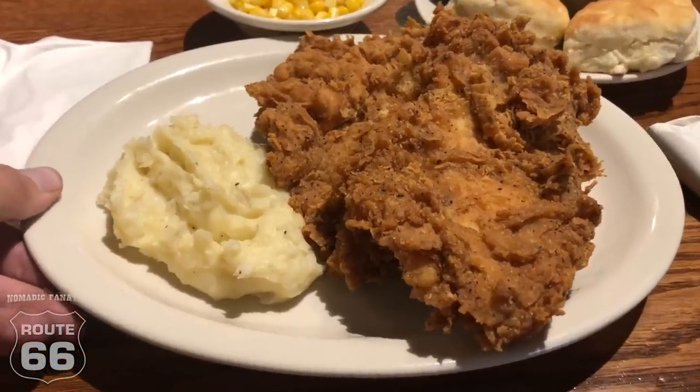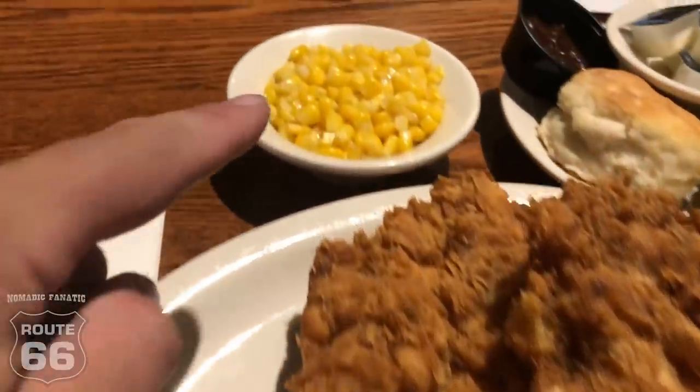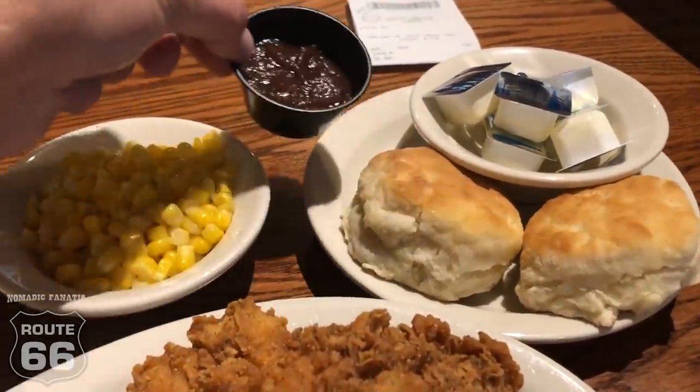I did beat the rush here. I beat the dinner rush. And I'm not doing a burger. I'm doing chicken. Went with the Sunday home style breaded chicken, mashed potatoes, candy corn, and biscuits with apple butter spread. You would like it. It's delicious.